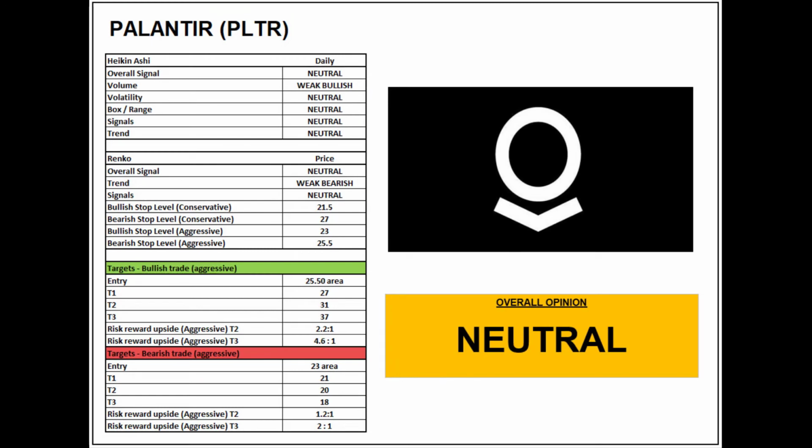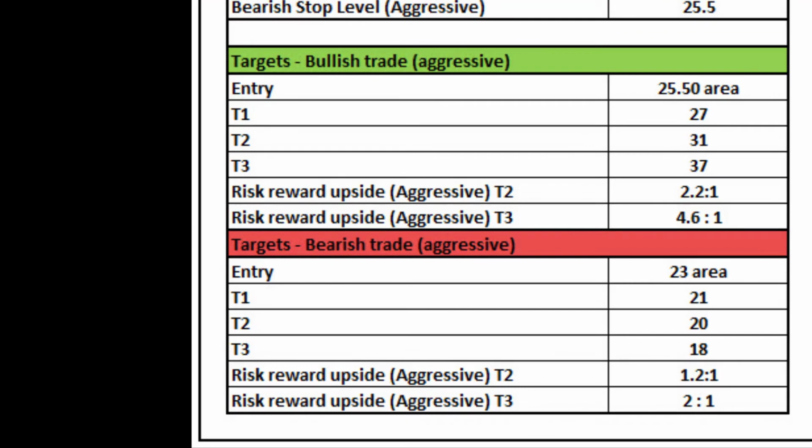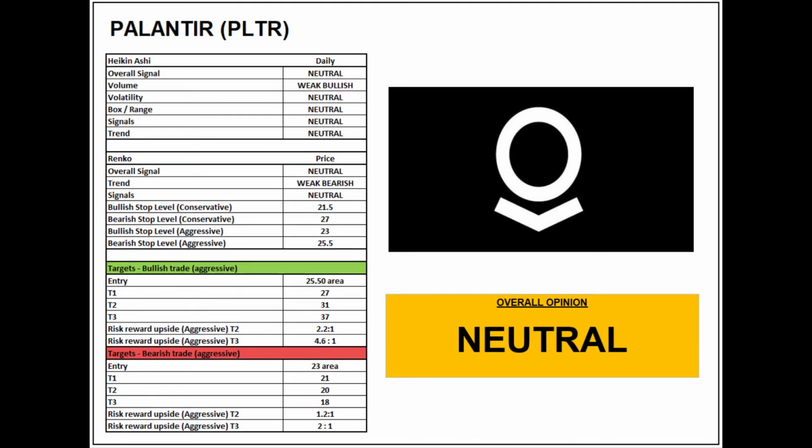So I'm going to give Palantir for the moment a neutral rating, because either way it doesn't look like anything major on the technicals is going to happen soon. Can't see anything brewing, maybe possibly favouring a bit more to the upside, but like I say, overall generally bullish. Now if we're focusing on the targets, that upside does have some better risk return, 2.2, 4.6 to 1 compared to the bearish side of 1.22 to 1, but really it's going to take some fundamental shift to get it to those higher upper levels.